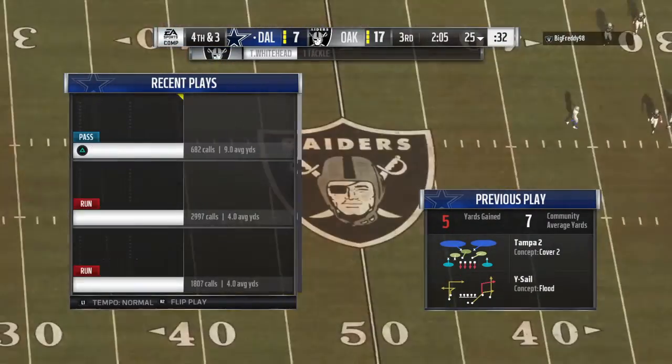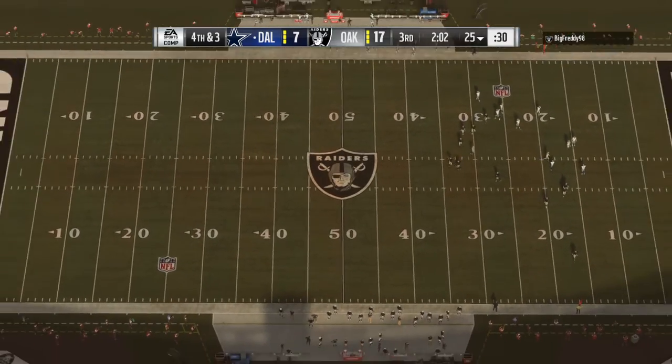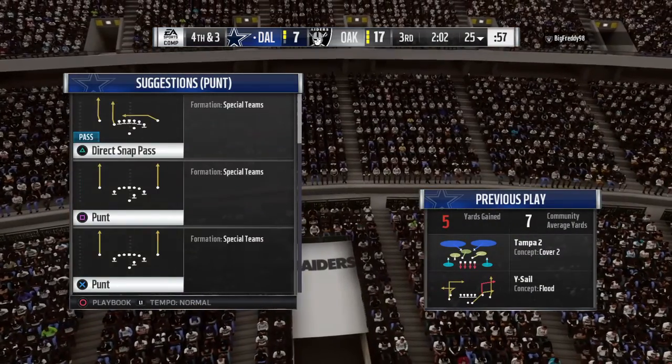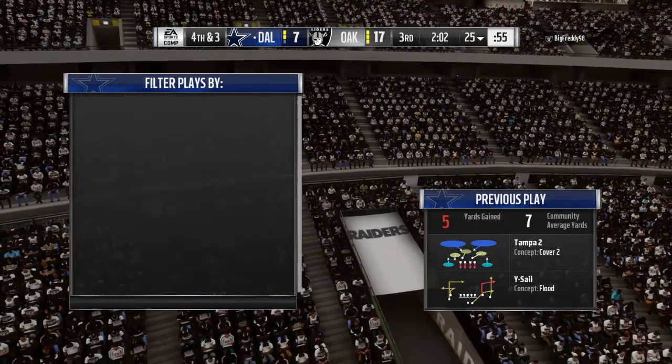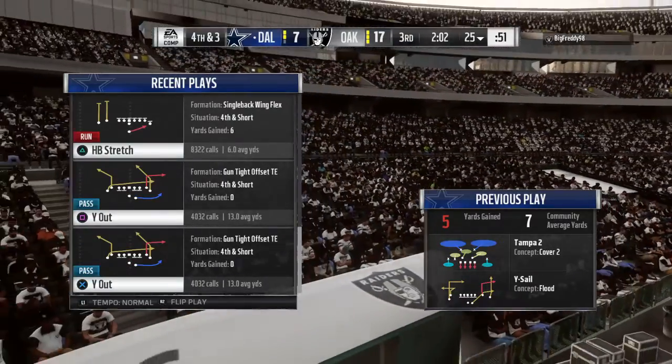Instead of throwing it downfield, Charles, they just tried to dump it underneath there. You like the call? I do. I think it's a high percentage play, because you get the completion, and what you're counting on is your back to use his legs and his elusiveness to make people miss and pick up the 1st down. In this case, it didn't happen.